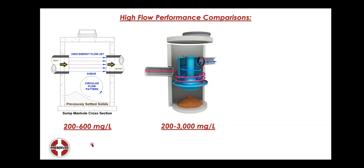But so swirl separators. The benefit of swirling water is increasing removal efficiencies, and they do a good job of that. So swirling water at low flows is a great way to increase the particle travel path, give it a longer amount of time to settle out of the water. So you can increase sediment removal efficiencies. You can also target smaller particles that wouldn't otherwise have time to settle out in a sump manhole. So it is a great strategy for increasing removal efficiencies.